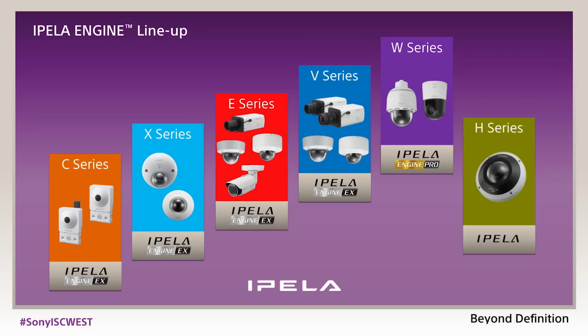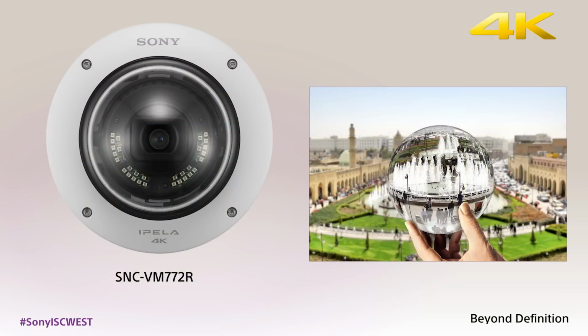In addition to these great installations, Sony has been busy growing its line of IP cameras, which leads the industry in image quality. From mini domes and bullet cameras to 360-degree solutions and megapixel technology, Sony has the comprehensive lineup of IP cameras in every price range and form factor. And now we're making our product lineup even more complete and diverse with the introduction of our first 4K IP camera, the SNC VN772R.